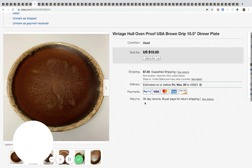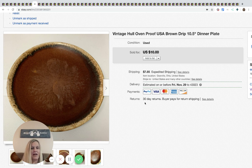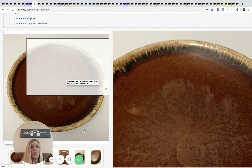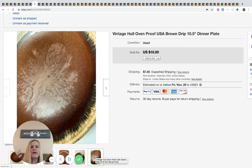Okay, so I have a funny story. It's not really funny. I was really kicking myself when I got home. I went to a garage sale and I bought a whole bunch of stuff. There was all of this brown Hull and McCoy. And I knew that McCoy can be a bolo. So I'm like, oh, should I get it? Should I get it? And I went back and I bought everything that was on the table. I paid up like $65 for all of this brown Hull and McCoy.